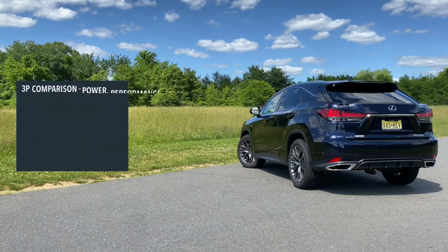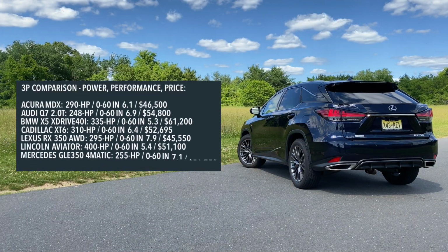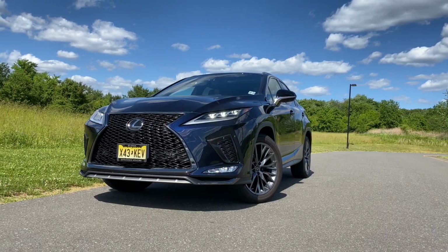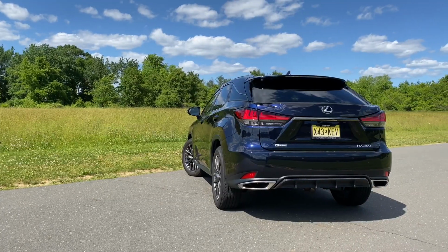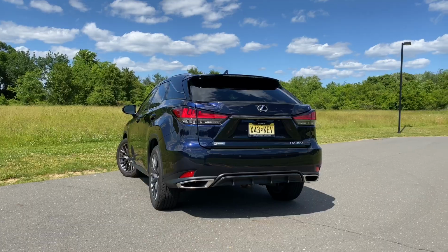There is no doubt that Americans love their crossovers and SUVs, and this luxury crossover SUV segment is pretty packed. You have the Acura MDX, the Audi Q7, the BMW X5, the Cadillac XT6, Lincoln Aviator, Mercedes-Benz GLE, Volvo XC90. Now, since the Lexus RX only has 1 engine option, you're really only competing with the base trim levels of its competitors in terms of performance and price.